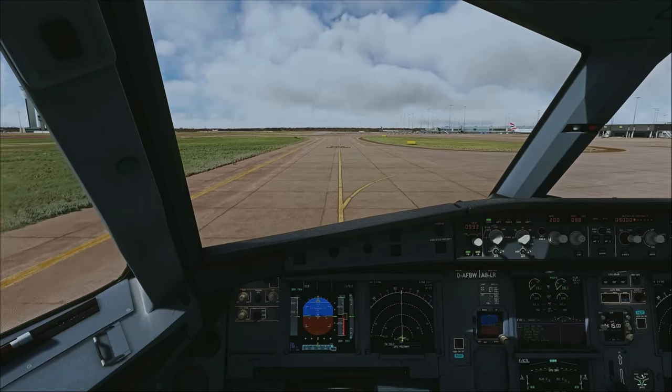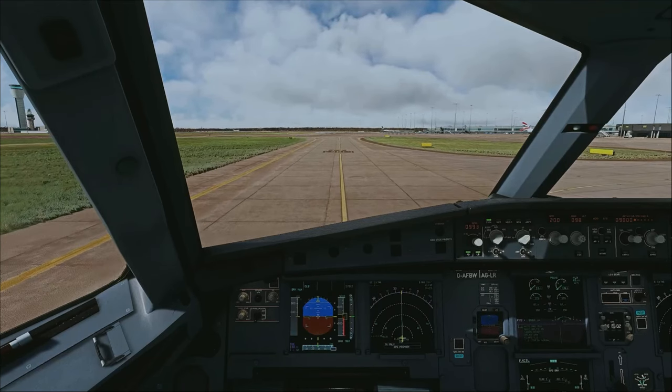Controllers are getting used to the same Firefly, aren't they? They are. This is a good sign. I'm so proud.